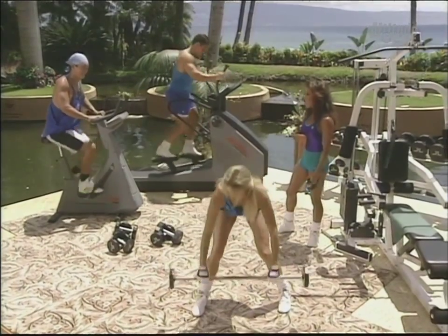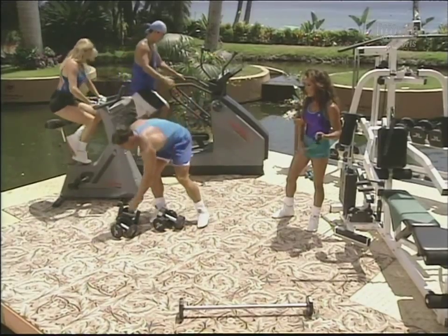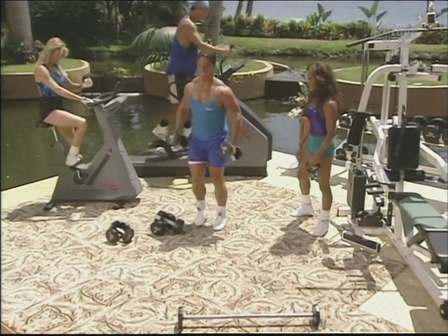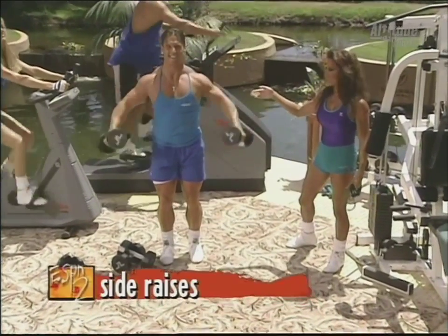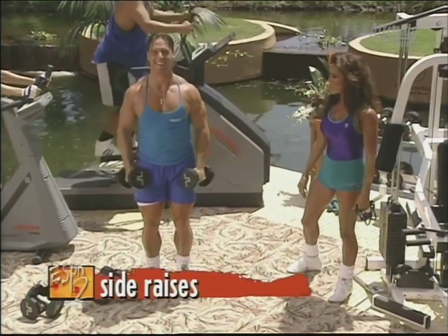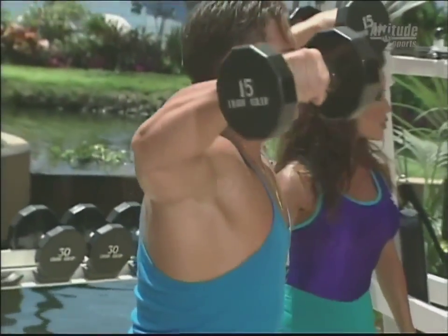Okay, let's change to our last station here. We've got side raises. Now, Brad has tremendous development in the delts. Thank you. You're welcome. This is a fantastic exercise for adding width to the shoulders.